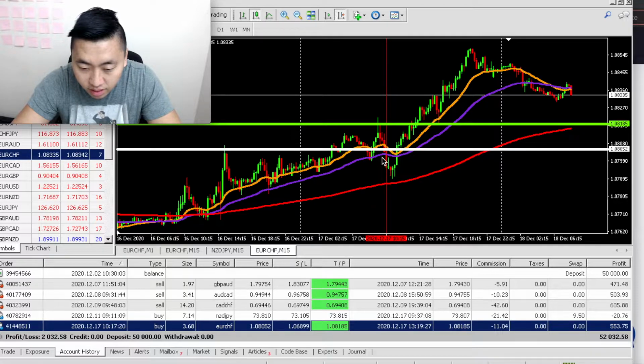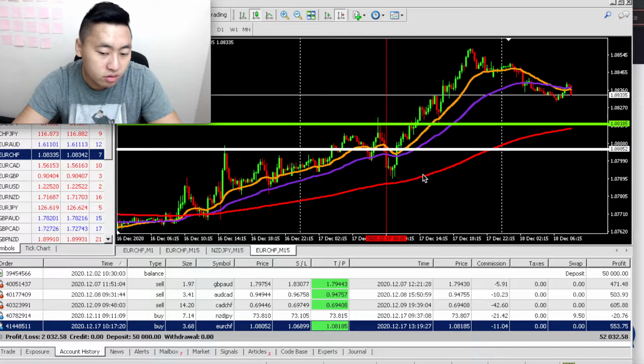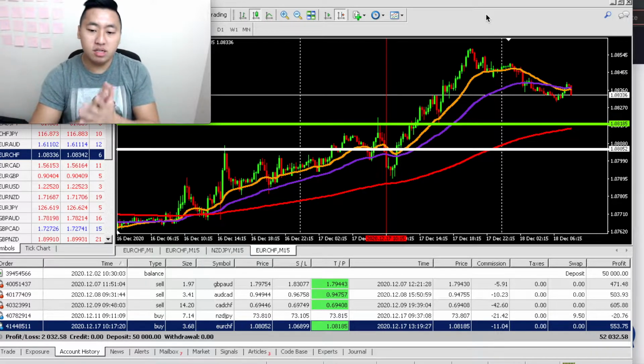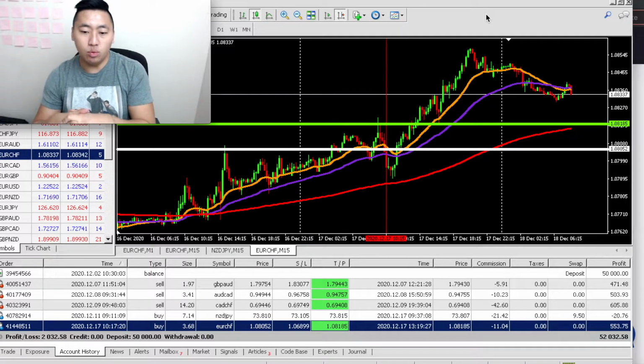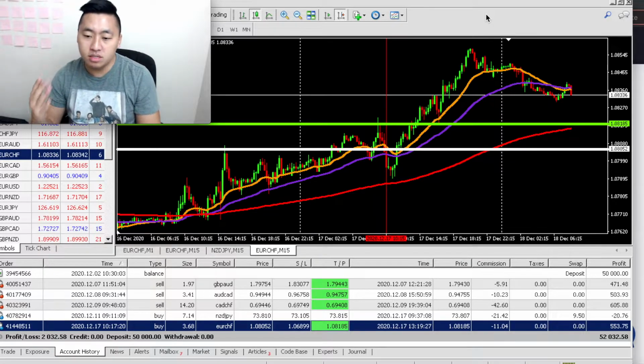As it came here and came off and almost bounced off the MA 50, that's when I did my entry. This is my entry. I also look at other time frames. Like I said, the more you trade, you look at all the time frames and see which has the most bias. Is the bias more of a buy or more of a sell, right?